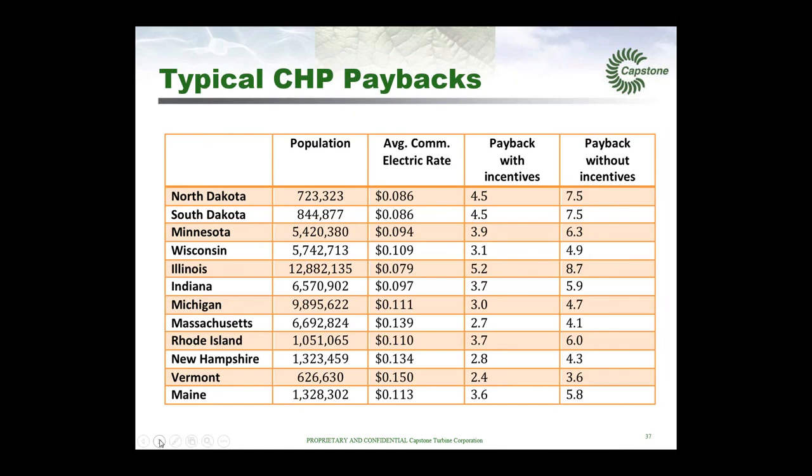So, typical CHP paybacks. I included this slide because a lot of people are looking at spark spread and wondering if they are a candidate for CHP. In Chris's presentation, he mentioned the spark spread, which drives the economic return on projects, and I wanted to give a few examples of states with different average commercial electric rates and what we can achieve payback-wise with the CHP system. The purpose of this slide is to show that you really don't need to be paying a lot for power to get a reasonable payback when you're doing CHP, provided that you're sizing the system appropriately to the heat load.